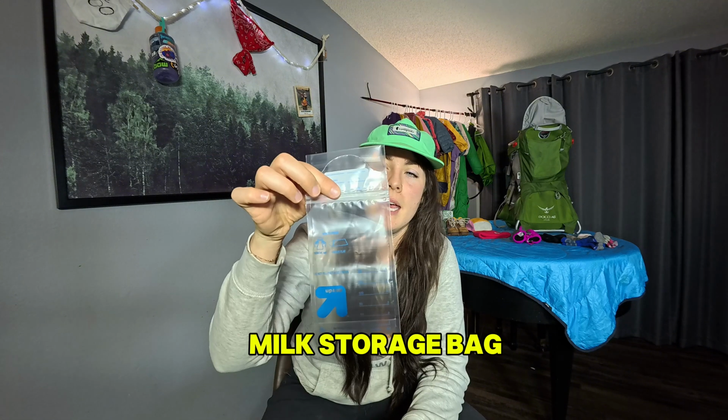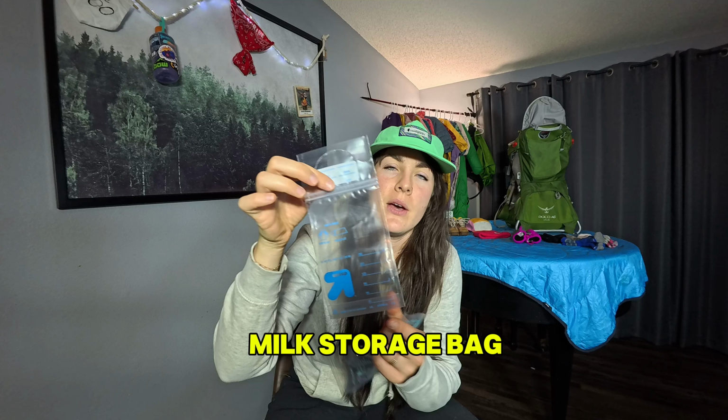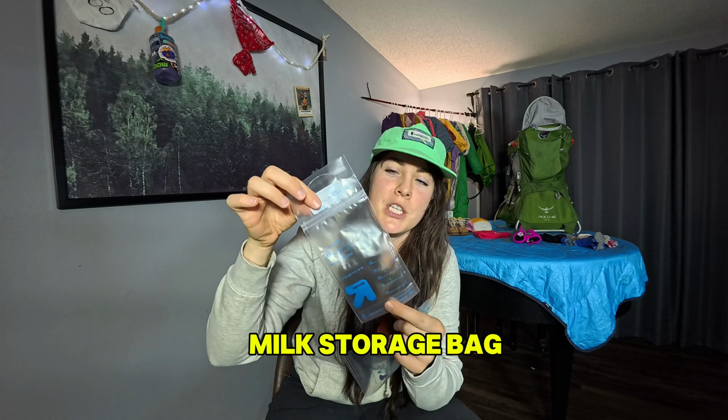And then lastly, when Charlie was still drinking bottles as her main source of nutrients, I didn't want to carry a ton of bottles on the trail, especially when we were backpacking. So I came up with this little system where I would take a milk storage bag. I would measure out however much formula she needed into this and seal it up. And then when she was ready for a bottle, I would pour in the hot water, seal it up nice and good, shake it all up and get it mostly mixed.